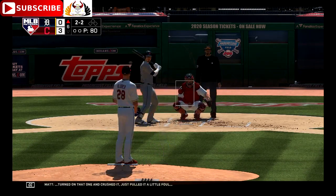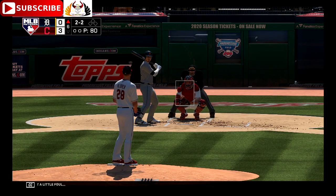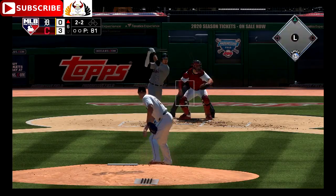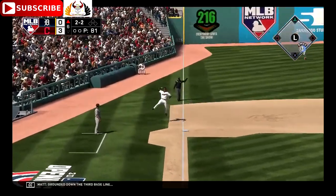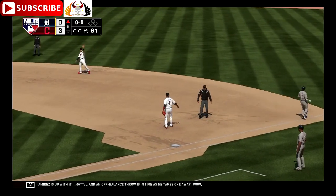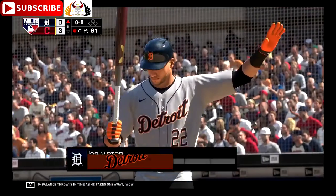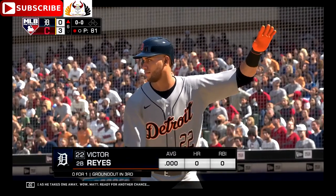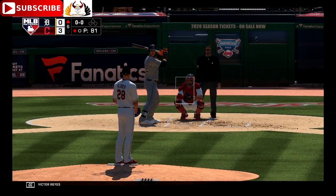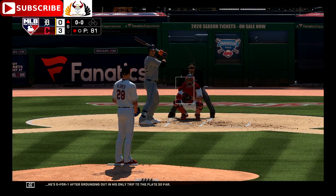Turned on that one and crushed it. Just pulled it a little foul. Grounded down the third baseline. Ramirez is up with it, and an off-balance throw is in time as he takes one away. Wow. Ready for another chance? Victor Reyes. He's 0 for 1 after grounding out in his only trip to the plate so far.